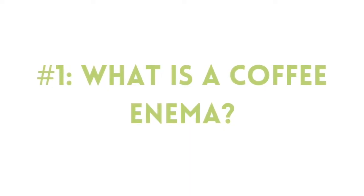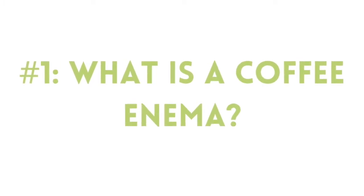Okay, so coffee enemas are a detox tool that have gained a lot of popularity in the last maybe 10 to 20 years, especially in the context of things like the Gerson therapy, which is an intensive anti-cancer regimen that happens in residential centers. But I find that people are often a little bit confused about exactly what their purpose is and how to use them. So I wanted to make a video to talk about that today.